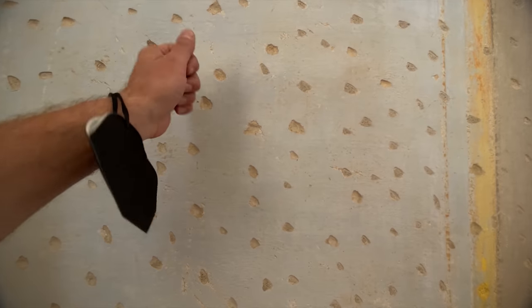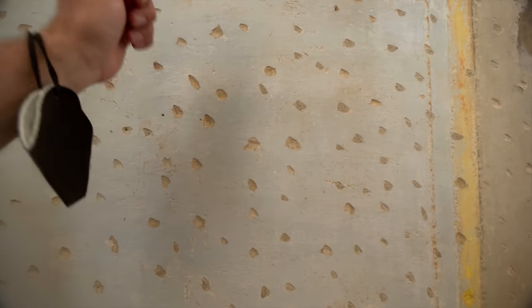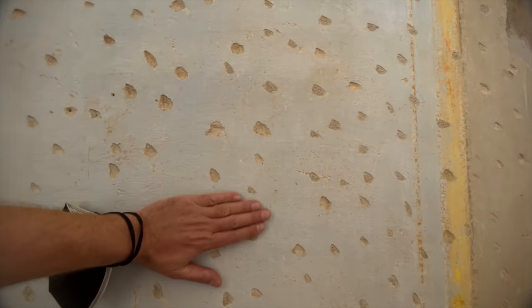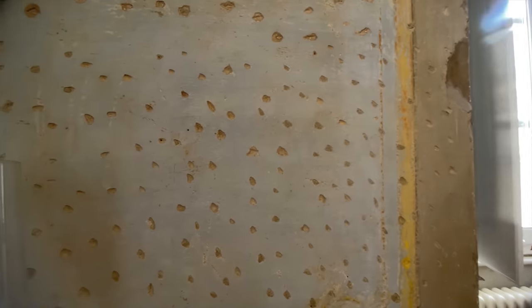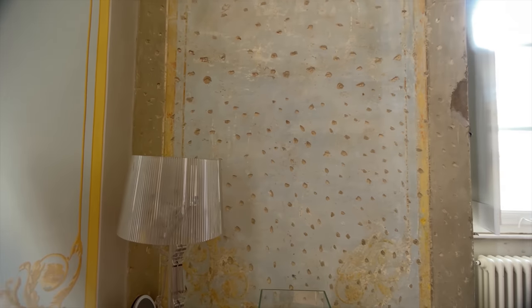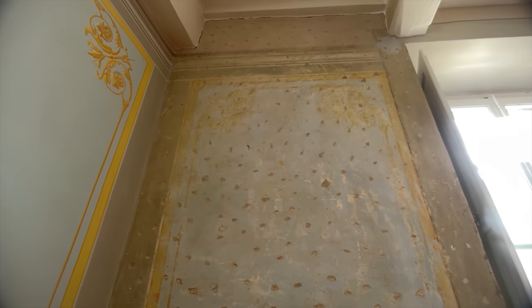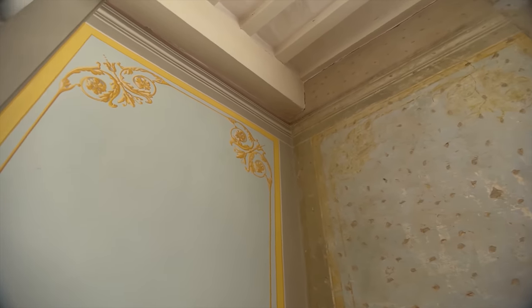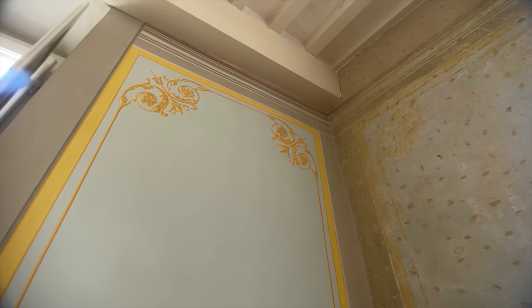A builder would have made those marks with a chisel or with a hammer and knocked these marks out. And then he would have plastered this wall. And the owners of this house have painstakingly removed this to show the original frescoes. And then what they've done, because this is a listed building, is they've brought in builders and specialized painters to redo the frescoes on the wall.